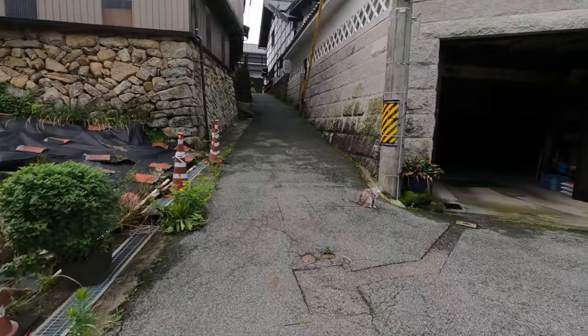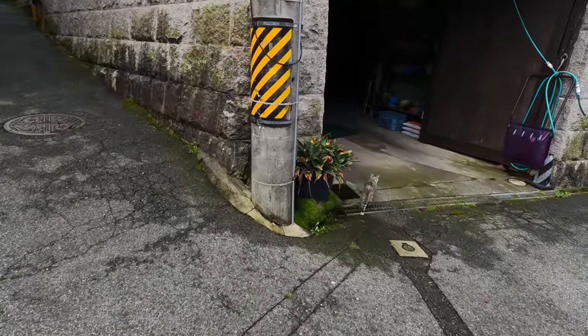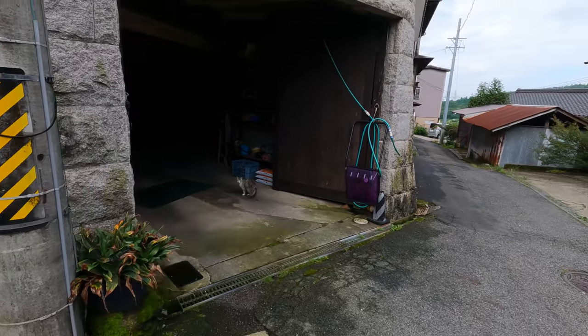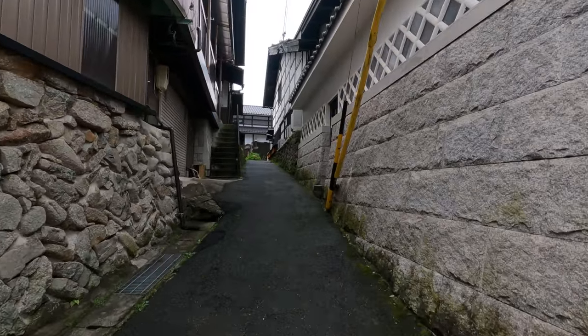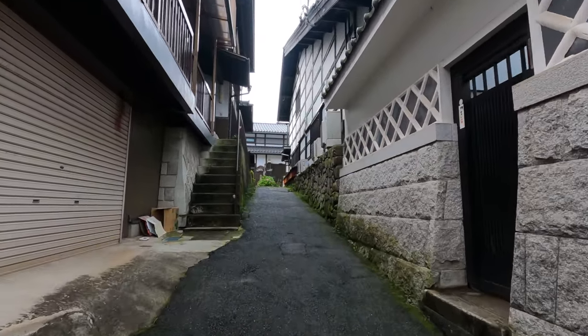And this is a very beautiful cat. Oh, don't gonna run away, that's okay. That is a very, very gorgeous cat. Nice little roads. And we're gonna head back up into Magomejuku now. So, that's something for us to look forward to.